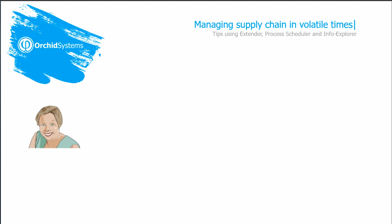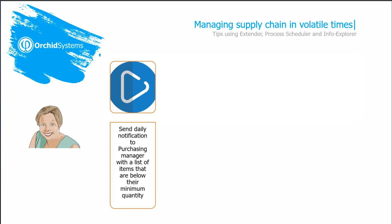But more broadly, at a time of disruption in the supply chain, where our usual suppliers may not be available and may not have the items we need, most businesses will need more regular information about inventory and about demand. Some of the ways Orchid modules can help include daily notification about low inventory using Process Scheduler, and inventory stock analysis reports with Info Explorer and Process Scheduler. And we will demonstrate such examples that send information to Sage users using reports that they can look at without being logged into Sage 300.